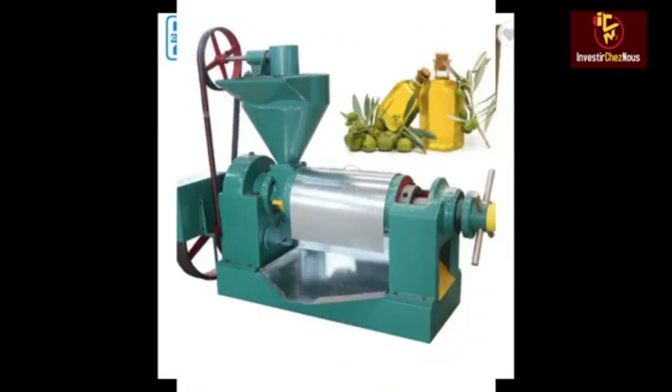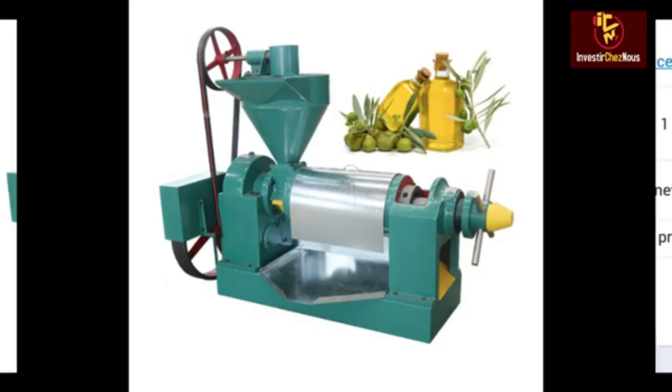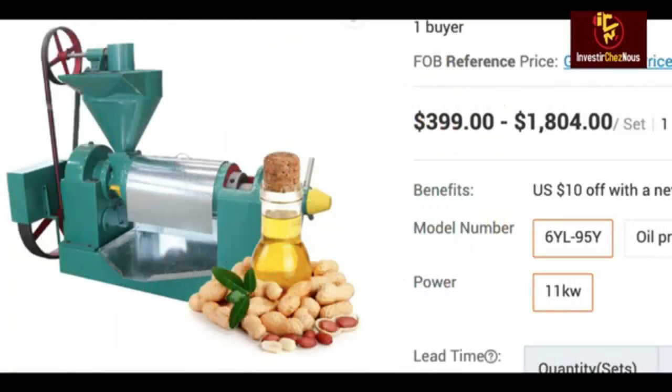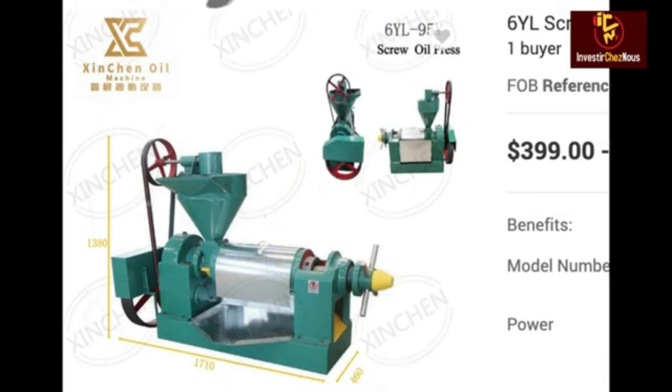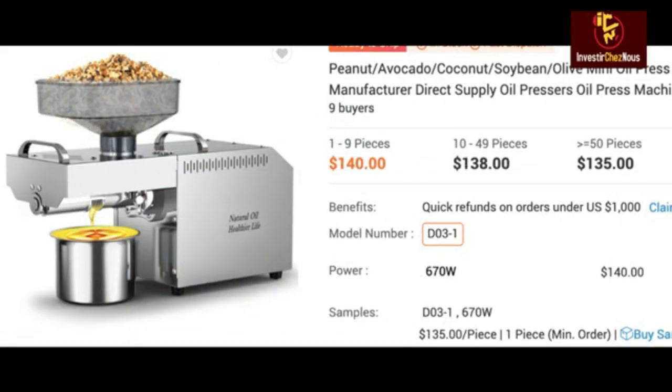Chapter 10. Challenges and solutions. Power outages: use solar or diesel generators. Seasonality: buy and store seeds in harvest season. Market trust: offer samples, encourage feedback, and build reviews.